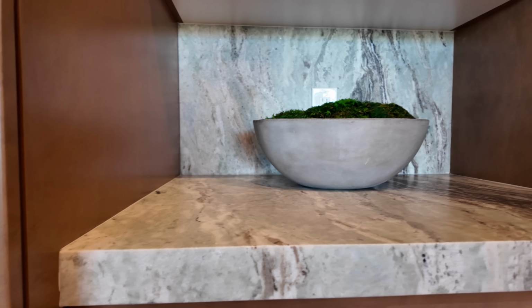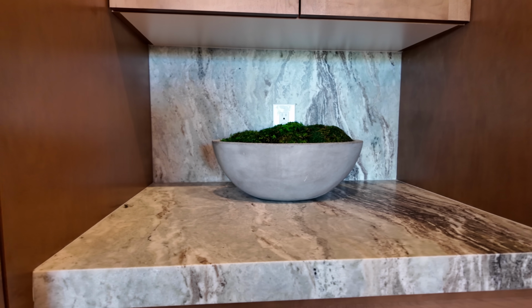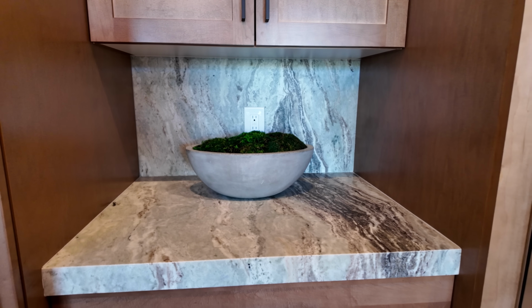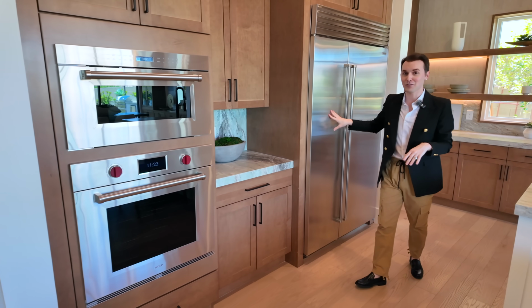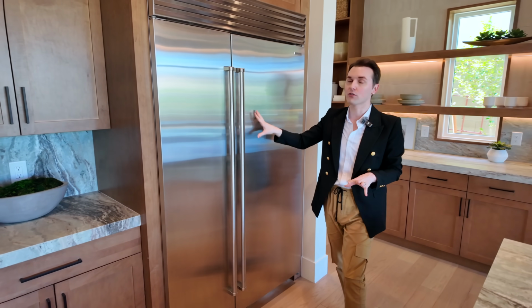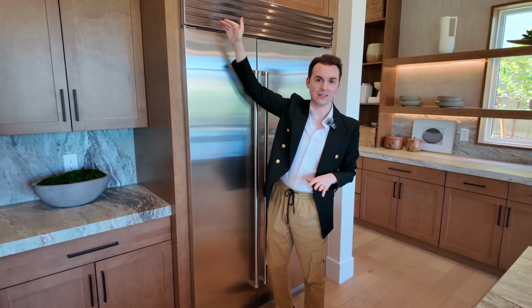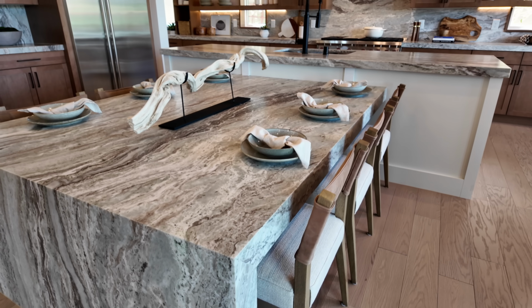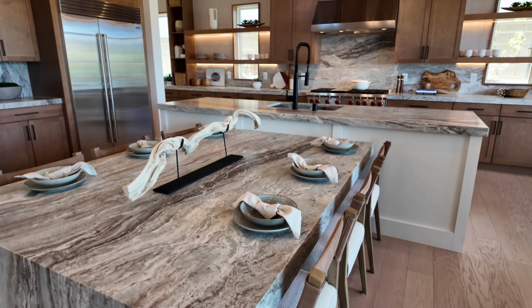The countertops, once again, they continue throughout here. So even though we have this little area here, it's beautiful. This could be a perfect coffee bar, but you're gonna see later that we don't necessarily need it. I love a built-in refrigerator. This is just spectacular, oversized. You don't get height like this unless you go built in. And that is really accentuating the heights of the ceiling in this space. It's something you should really be thinking about when you're doing your kitchen.